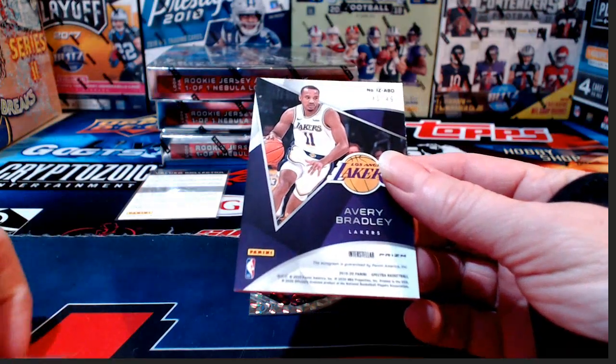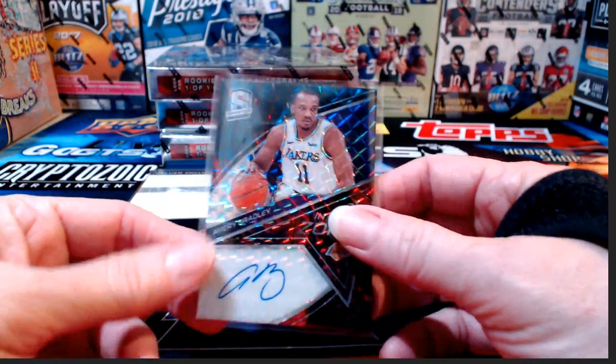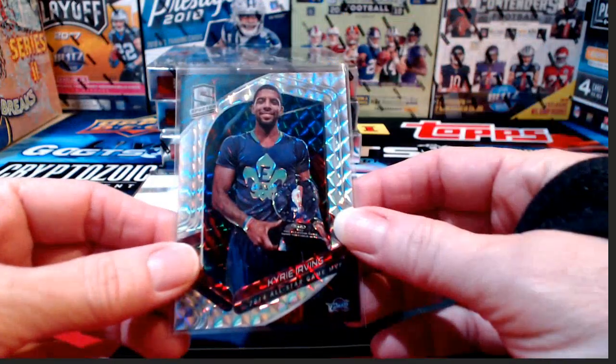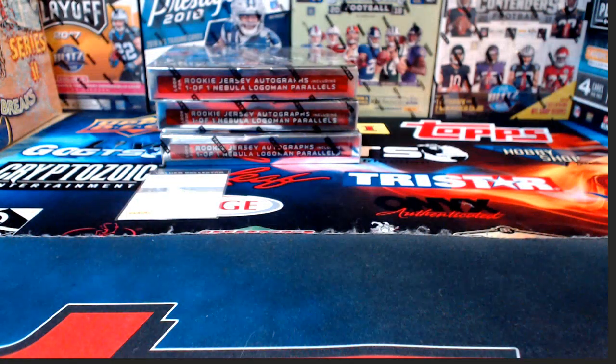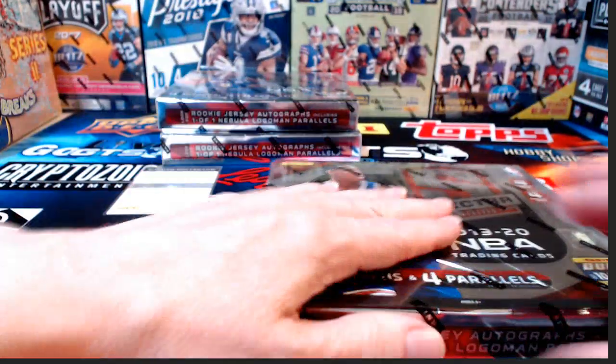I don't know. For the Lakers, it is Avery Bradley, numbered to 49 on an In the Zone insert. So an autograph hit for the Lakers. And then another pattern whose name I am not going to remember. And that one goes to Kyrie Irving as a Cavalier. And you can see there on the back, numbered to 49 for Kyrie Irving. And remember, our fourth hit is the redemption, which we'll be flipping over at the end.